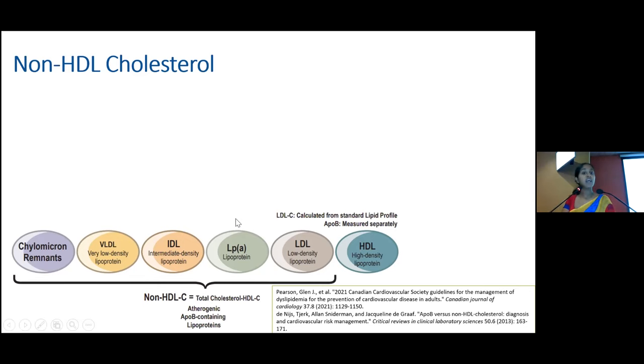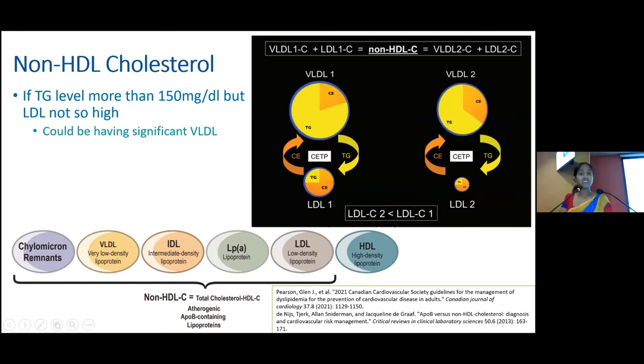However, if the triglyceride is more than 150 milligrams per deciliter, but your lipid profile is not showing a lot of LDL, then you should think about the non-HDL cholesterol. Why? I'm so sorry, you can't see half the picture.